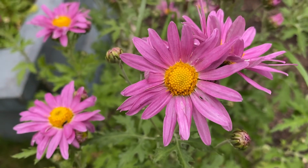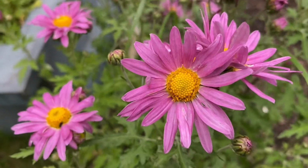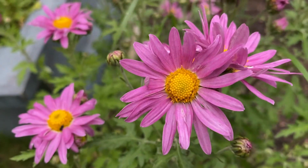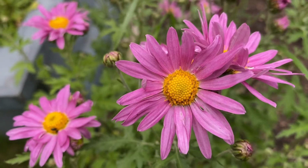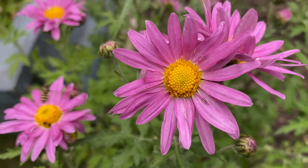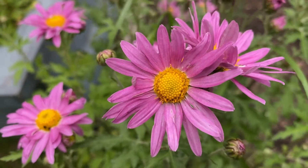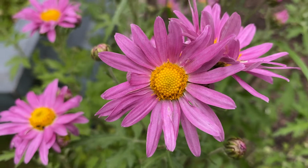So today I thought I'd do a video on something that's absolutely lovely and is extremely old worldy, if you like. Your gran and your great grandma almost certainly would have recognized these and may well have grown them. My grandma certainly did in her garden. These are known as cottage garden chrysanthemums, and they're just lovely.